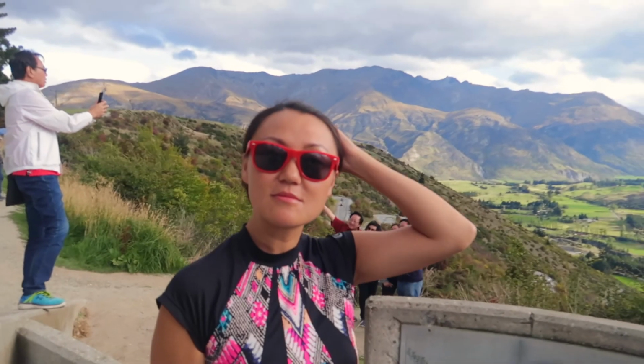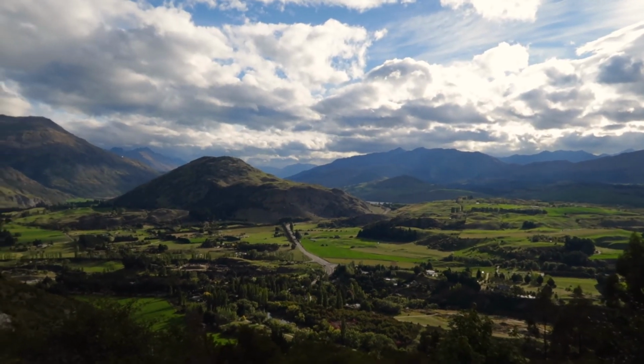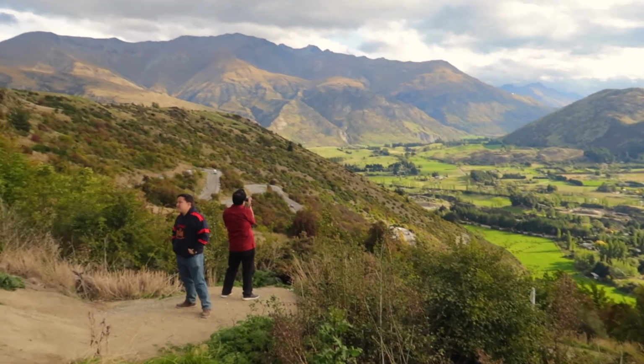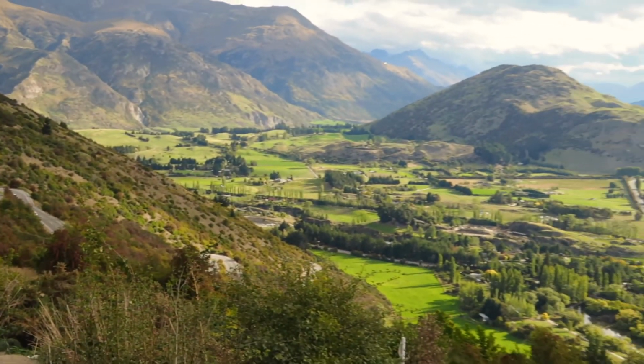So here we are at the top of the mountain here. We're overlooking this beautiful view here. Look at this, guys. Just loving New Zealand so far. So we just drove up this crazy windy highway here, and then we're overlooking this.